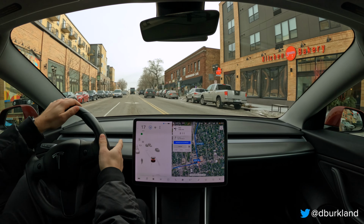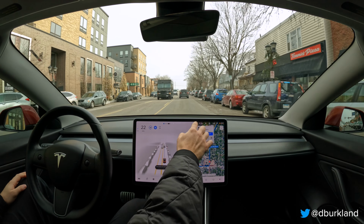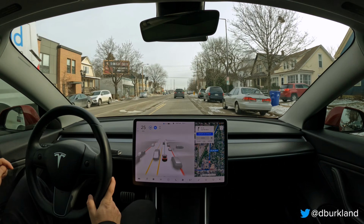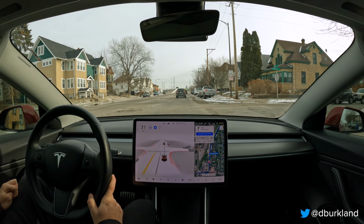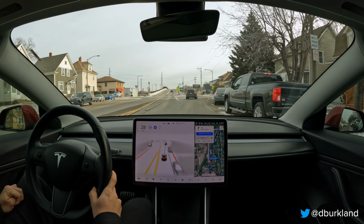That was not a great left turn there. I'm not sure if being worried about the pedestrian kind of freaked it out or what, but yeah, that was only the second time I've seen it enter the wrong lane there. I don't know if it's because there's some salt on the lines or what, but yeah, that was not optimal there. So we'll have to test that again in 10.7 and see if it does a similar reaction there.